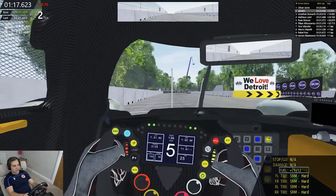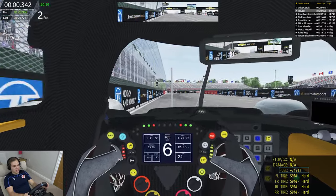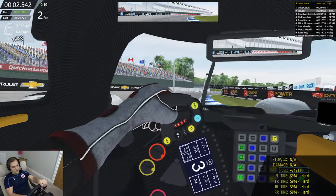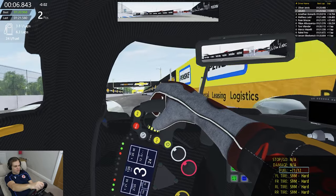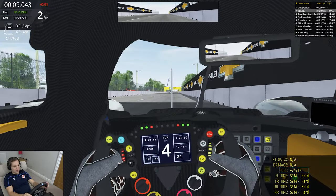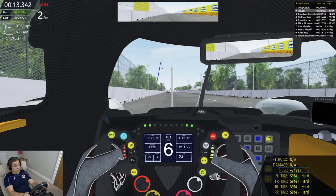Slowly catching the guy in front. There's another 3/10 on that last lap. Definitely better on the longer run than these guys. I missed that one. No, it's alright. Got away with it. You would not get away with that in real life, by the way.